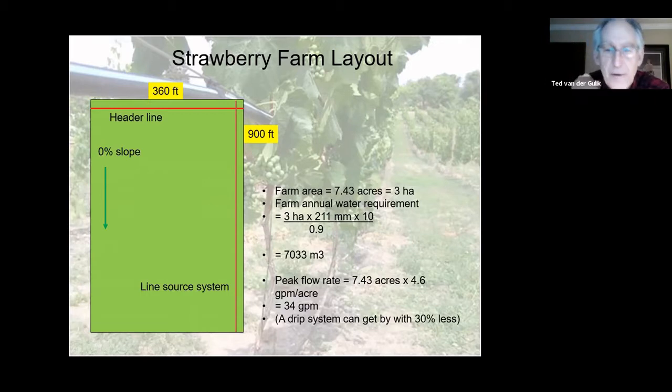The peak flow rate that the farm would need would be 7.43 acres times 4.6 gallons per minute per acre, because that was the peak ET that we came up with. It could be higher. If it was 4.8 or 5, you would multiply the number by 5, and your flow rate for the farm would be higher. Now, a drip system can quite often get by with 30% less. It just means you're going to have more zones.